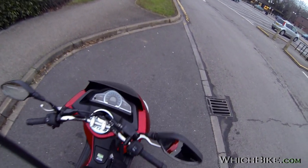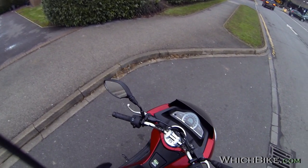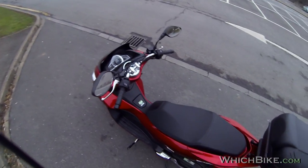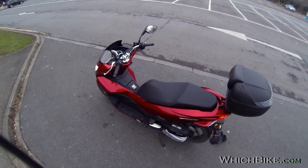Okay, let's start this one up. Get ready for the massive roar, because it's a scooter, of course. And like most bikes, actually, you have to put the side stand up to start it. It's got a centre stand. Oh, I love that. I love centre stands.